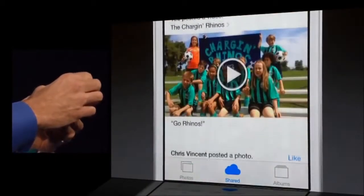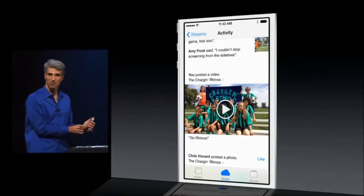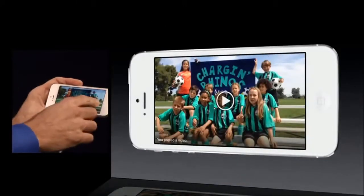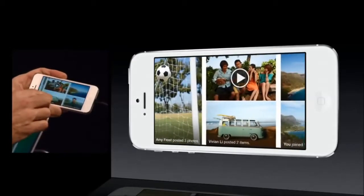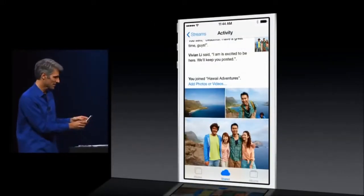And now we even support sharing video via iCloud photo sharing. And we have a great way to just browse those shared photos. I just tilt the device into landscape. I can scroll through it like this and just look at how beautiful that is. What a great way to experience your photos. So that's the new Photos app in iOS 7.